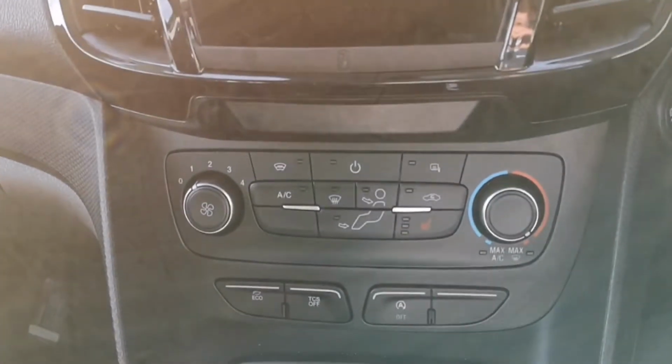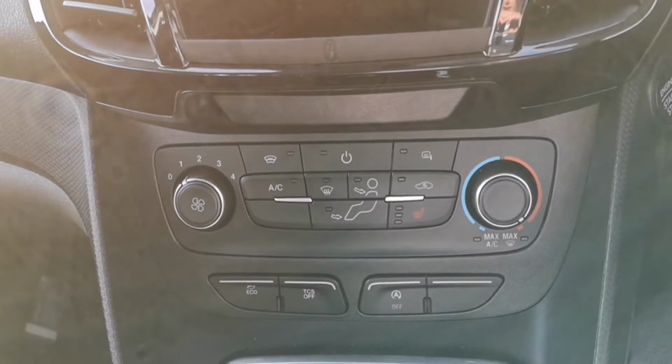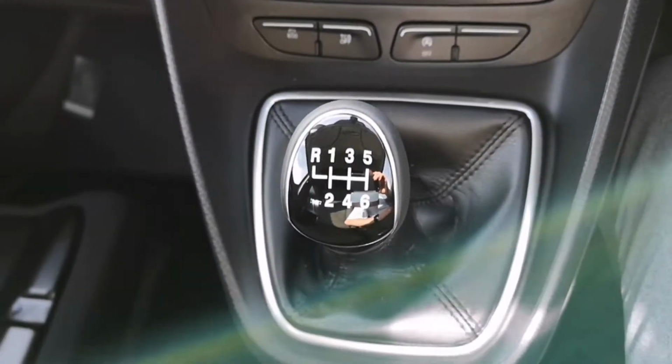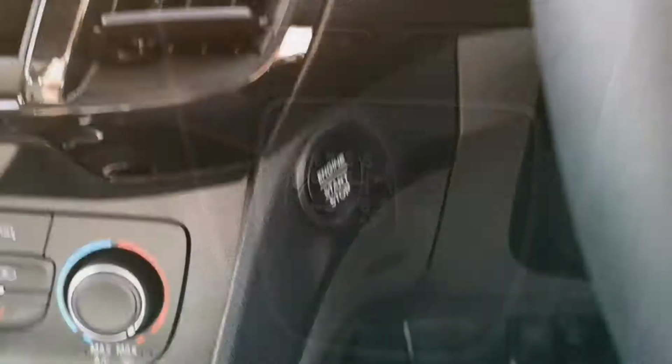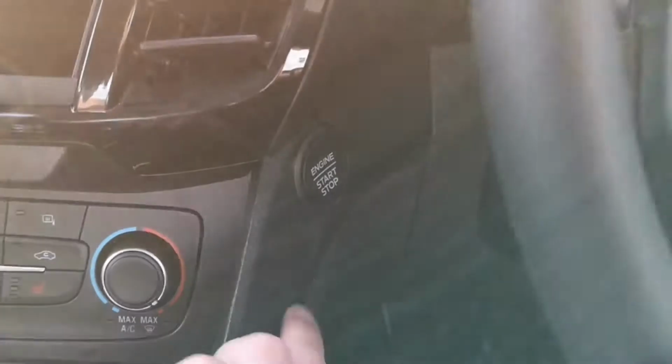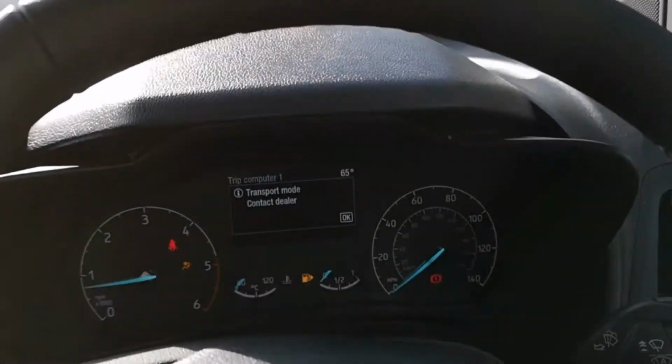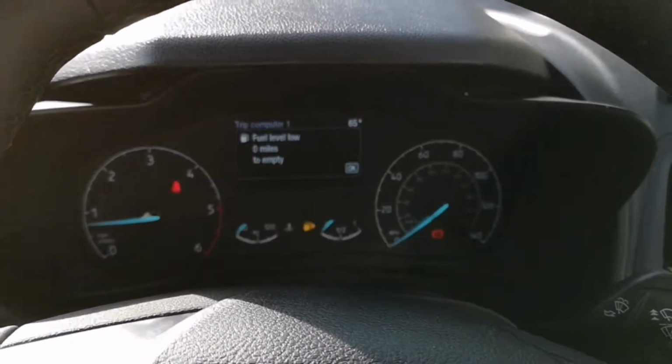Got our air conditioning controls down here, just a little bit further down, for hot, cold and fan speed, and of course 6-speed gearbox. The vehicle is turned on and off with this start-stop button, so all you do is press that down and the vehicle fires into life, giving you the digital display and the radio system.